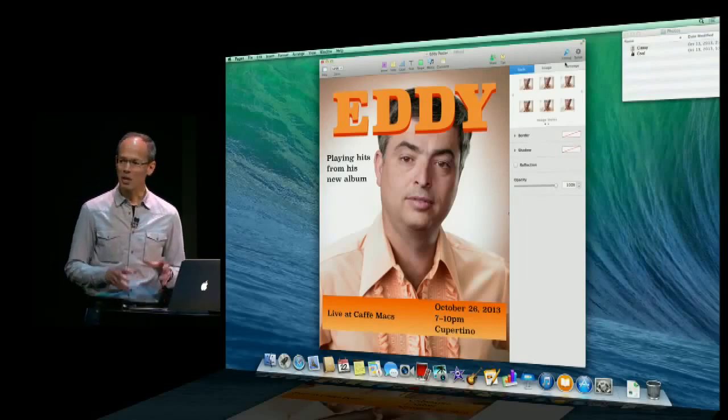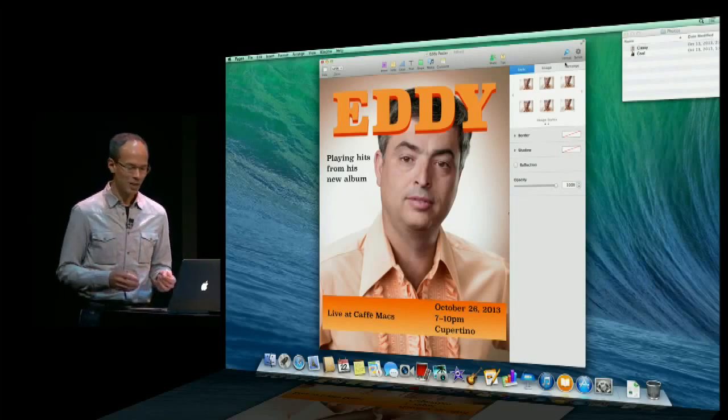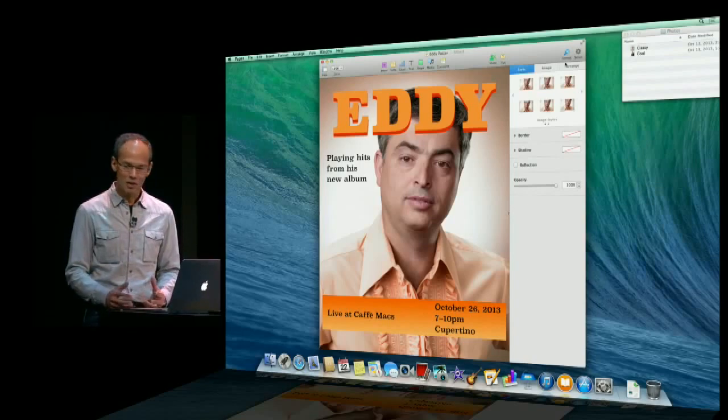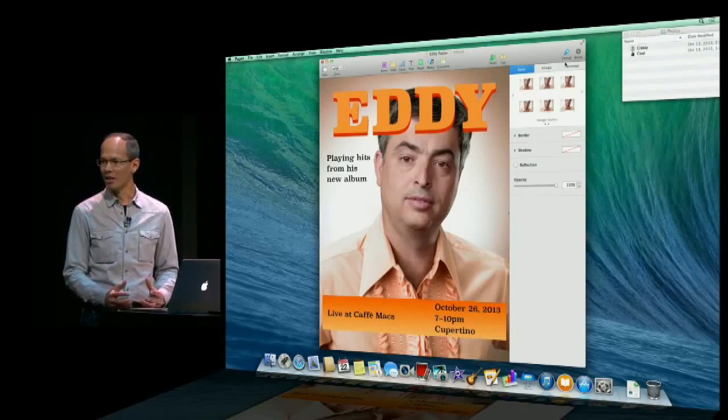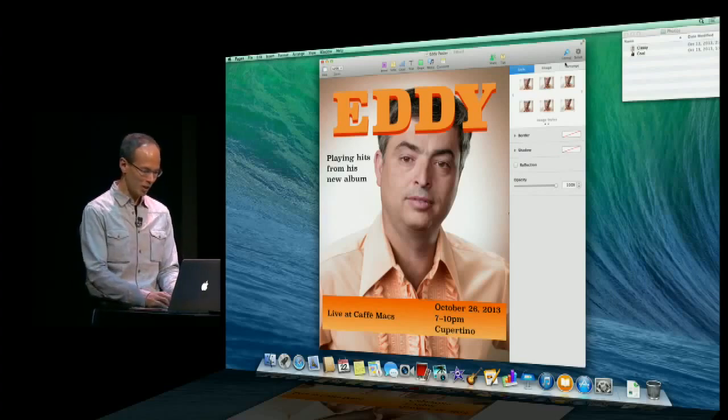What's really cool is when Eddie gets that link, he can just click on it, and the document opens right up in iWork for iCloud Beta. He can do it on any computer, a Mac or a PC. He doesn't need Pages installed. He doesn't even need an iCloud account. It just opens right up. Super easy to share documents.